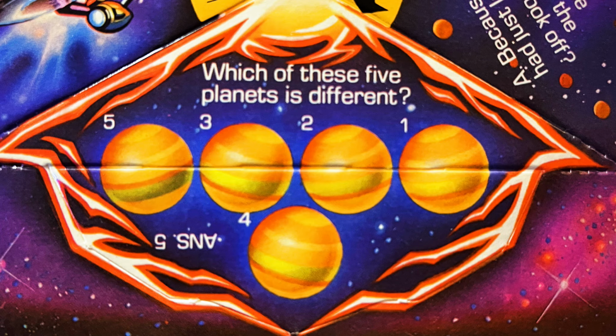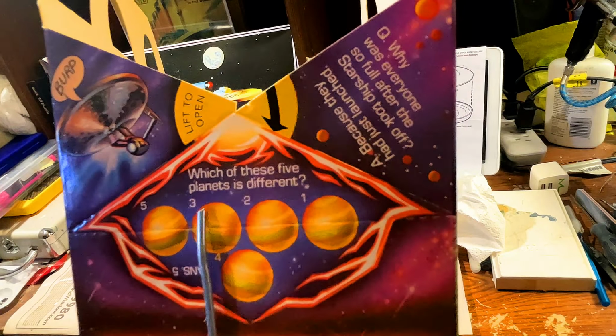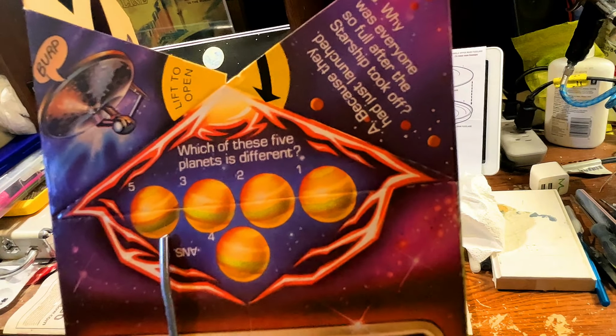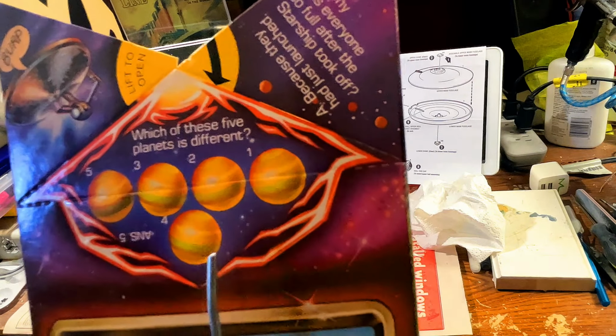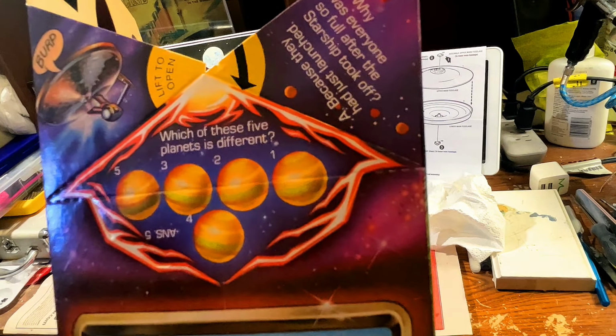Okay, we got another little activity on the side. Which one of these 5 planets is different? We've got number 5. We've got number 3. We got number 2, number 1, and number 4. So we're looking for the different one. So obviously they're not talking about the angle that it's on or the rotation. It's just the coloring and the scheme.